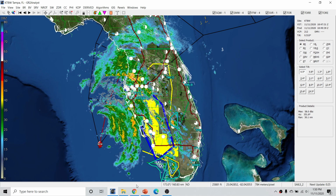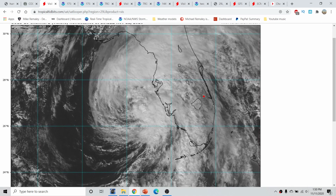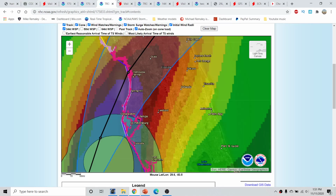We've seen enough destabilization occurring over portions of the Florida Peninsula today that a tornado risk is certainly existent, and it's non-zero. As the storm starts to make that turn, you're going to start to see the low-level storm relative velocities and the storm relative wind shear begin to increase across this part of the area. So that's something we're going to have to really watch down the road from there.